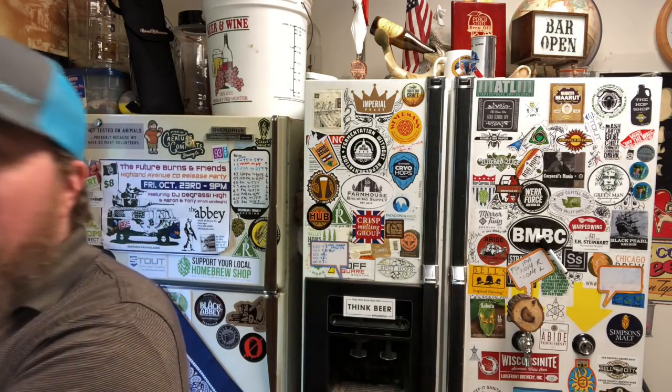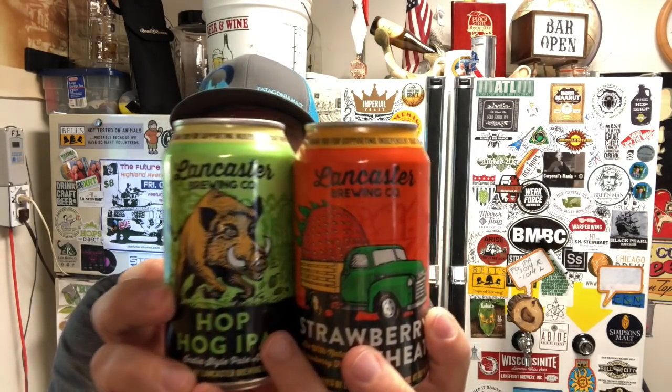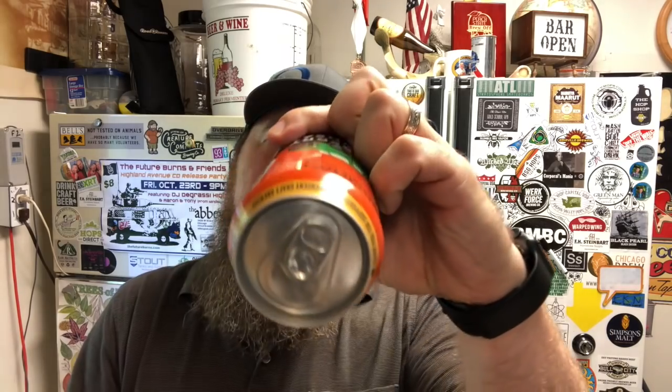So yeah, a couple beers from Elder, and then I also got a beer mail from Mike J. Mike J hooked it up. This was like an 8-pack, I think. 2, 4, 6, 8, something like that. Anyway, I got a couple of commercial beers. These are from Lancaster Brewing Company. Hop Hog IPA. Strawberry wheat. I got some clever stuff.